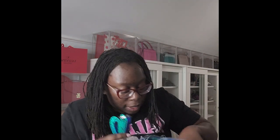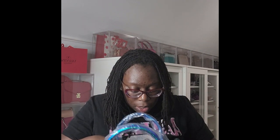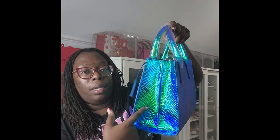Excuse me. Matching. She got me speechless. Matching. What the hell is this? Crossbody strap. And she's thick enough. She's pretty thick. So good as well. Same material structure, just like the last bag, but she has a green inlay or a green lining, just like the green that's pulling when she moves.